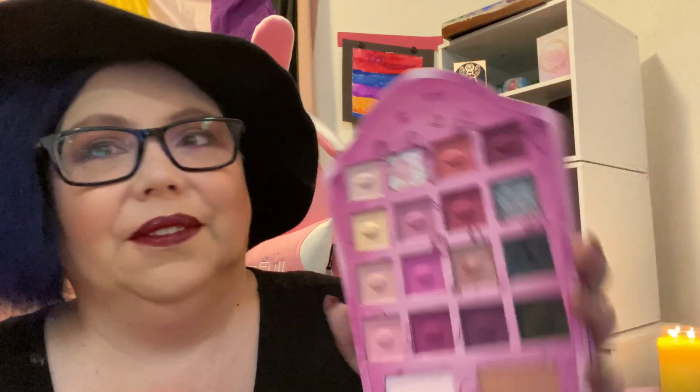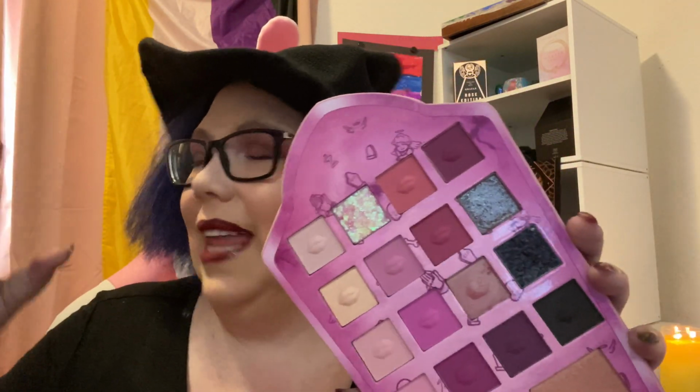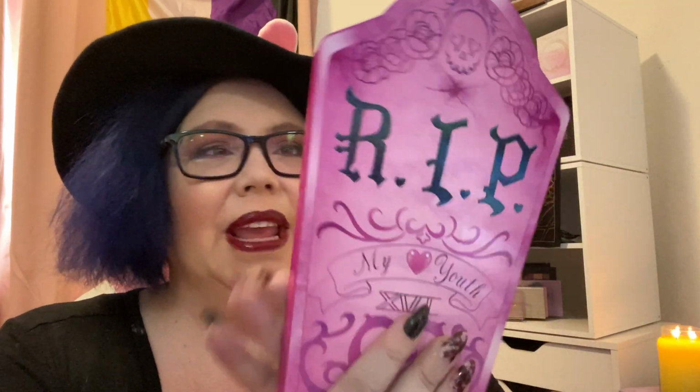Now, you would think, rest in peace, you would go more morbid, but I like going with that morbid twist and amping it up with some femininity. And I should really show that this is what's going on here, and it is adorable. I cannot wait to play with this palette. I'm probably going to be wearing it tomorrow.